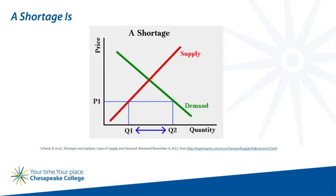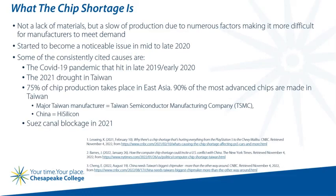And so quickly here, a shortage is simply when demand exceeds supply, such that you could see at price level 1, demand has exceeded supply, thus resulting in excess demand, or in other words, a shortage. And so the chip shortage is not actually a lack of materials. There's no lack of semiconductors or electronic components. It's really just numerous factors that made it so that manufacturers could not keep up with the demand.